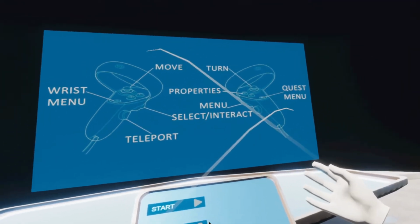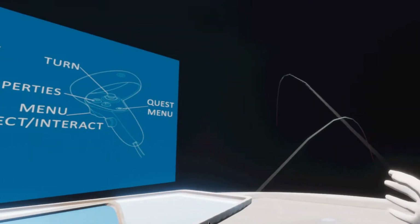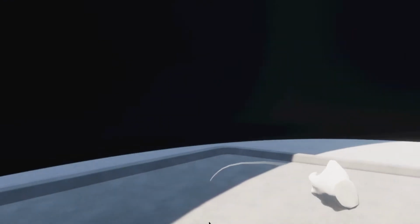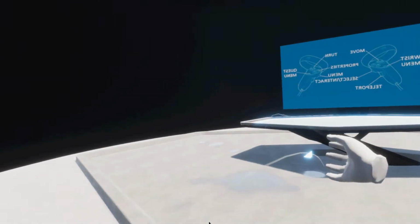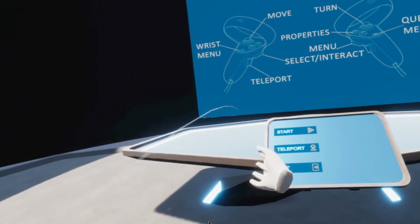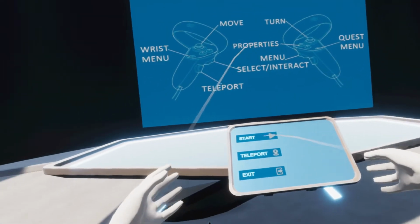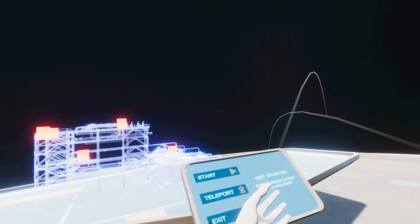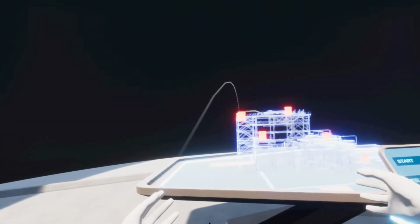The quest menu can be brought up by pressing the quest button, and the right joystick is for turning. The left grip button is for teleporting, while the right trigger button is what you'll use to teleport. Right now, as you can see, there's this panel ahead of me. I can start, but it says: please use the orange markers on the map to select a teleport location.